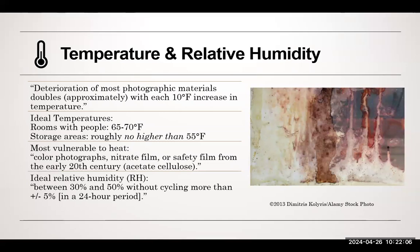Most vulnerable to heat are color photographs, nitrate film, or safety film from the early 20th century, the type known as acetate cellulose. Ideal relative humidity is between 30 and 50% without cycling more than plus or minus 5 degrees in a day. And you can see this is an example of it. The example on the right is one of a photo that was exposed to excess heat and light and humidity.